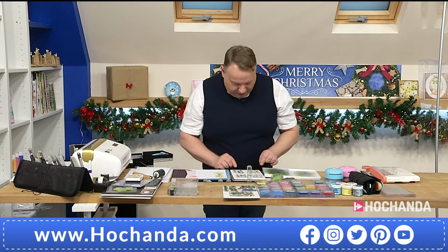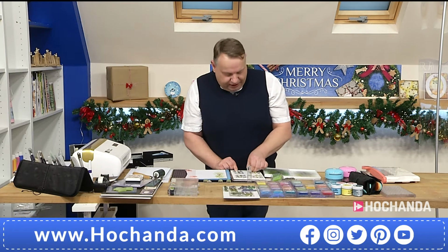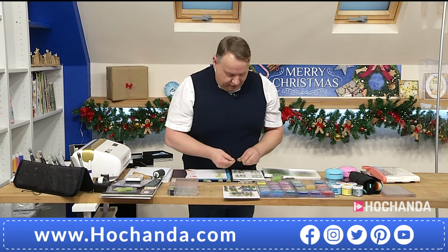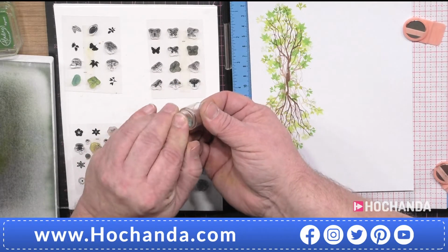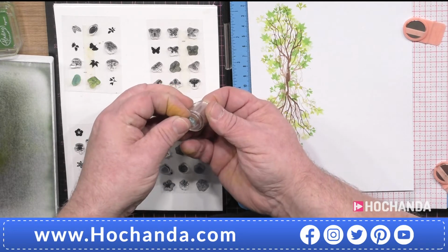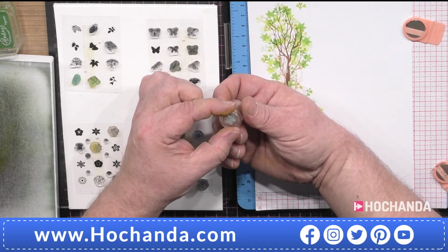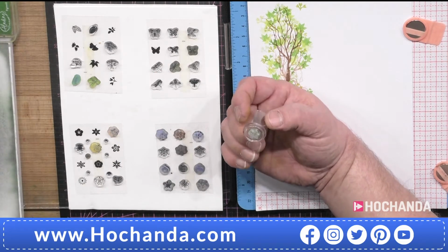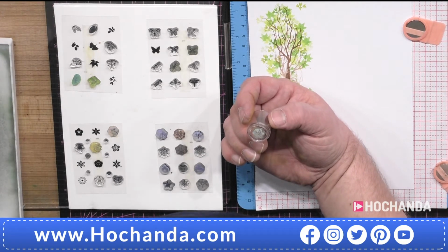I'm going to go with that one, actually. So pop it on my block. And you don't have to get them bang in the centre. These are the small ones, but we've designed this so that we can get slightly bigger stamps as well. There will be more coming. You're buying into an idea, and a collection and a range of beautiful stamps.